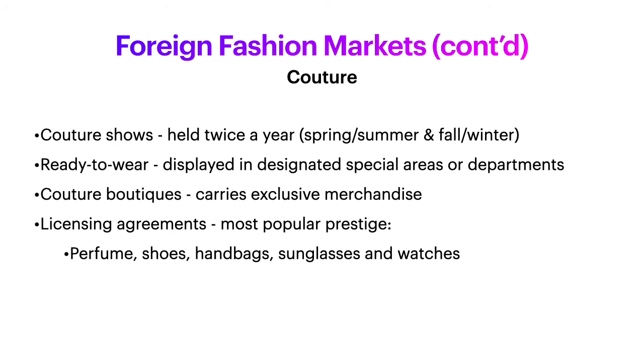Your couture shows are held twice a year, in the spring and summer and fall and winter. Your spring and summer shows are generally held in January, where your fall and winter shows are generally held in late July. As customers opt for ready to wear, haute couture has experienced a decline in sales. In response, haute couture houses have developed ready to wear collections, opened boutiques, and have entered into licensing agreements. Ready to wear is sold to department and specialty stores, which then display the clothing in designated special areas or departments.